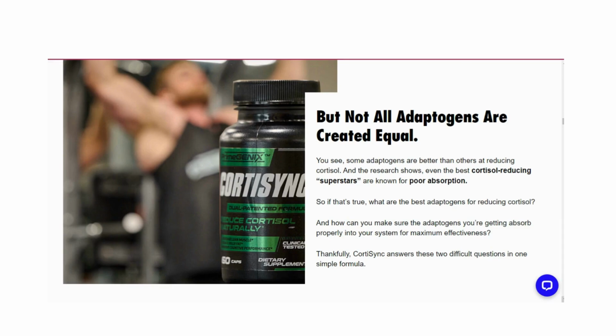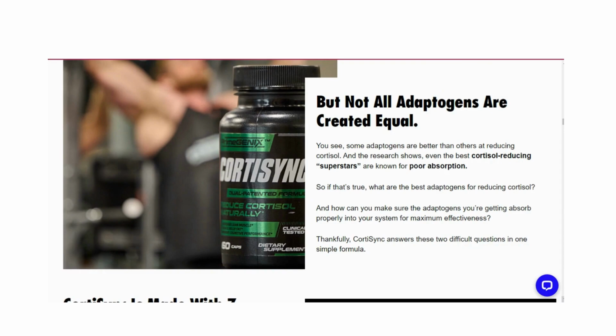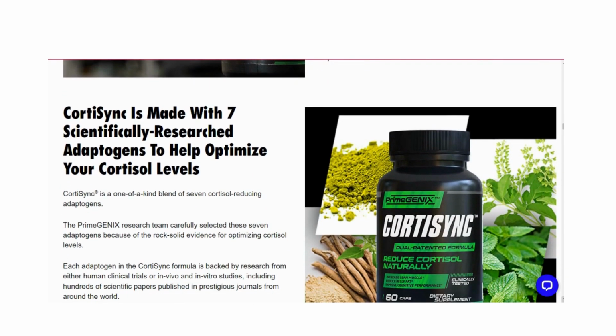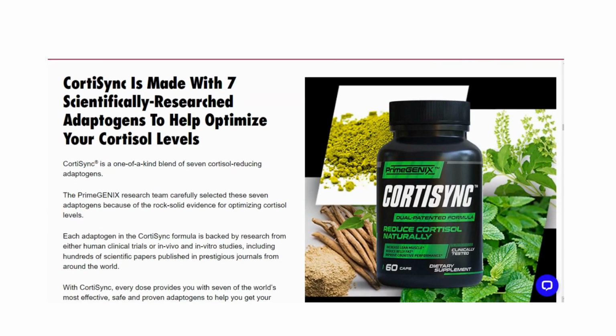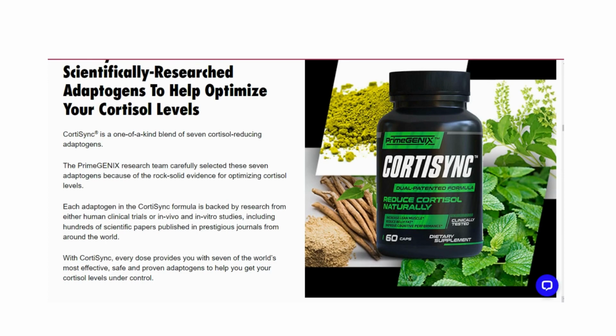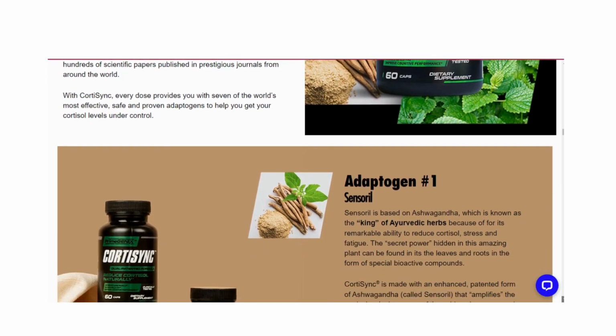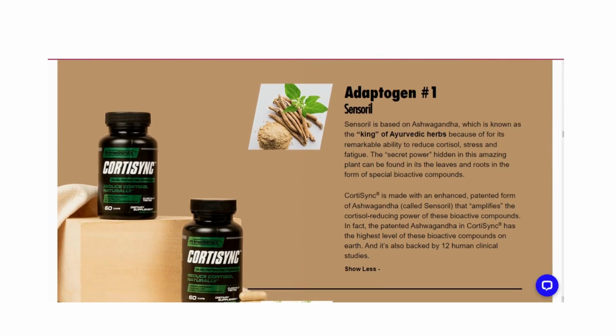Adaptogen number 3. L-theanine. L-theanine is an extensively studied phytochemical known for promoting relaxation without drowsiness. It's found in tea. But it was first discovered by Japanese scientists in 1949. L-theanine also offers extraordinary cognitive enhancing benefits. That's because it crosses the blood-brain barrier to turn up alpha wave activity in the brain for better mental performance like increased attention span and better memory.